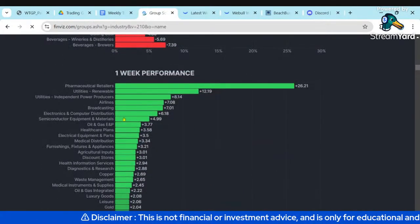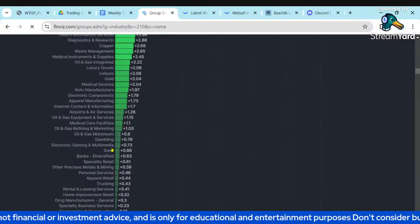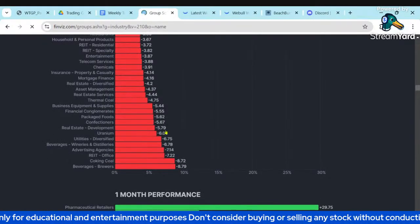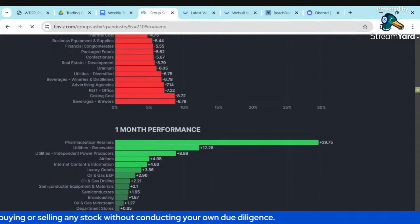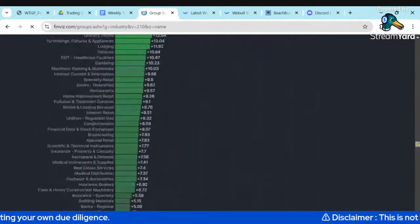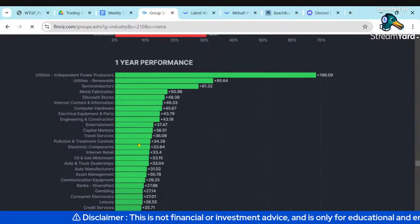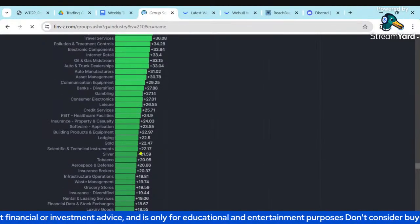For the week, again, pharmaceuticals, airlines, oil, basic materials, copper rebounded, gold, steel. Again, uranium pretty negative for the week, coal pretty negative, REITs. So again, if we look at last year, look for that sector rotation, that January effect. We see utilities were strong, internet, oil and gas midstreams, gold pretty strong, silver.